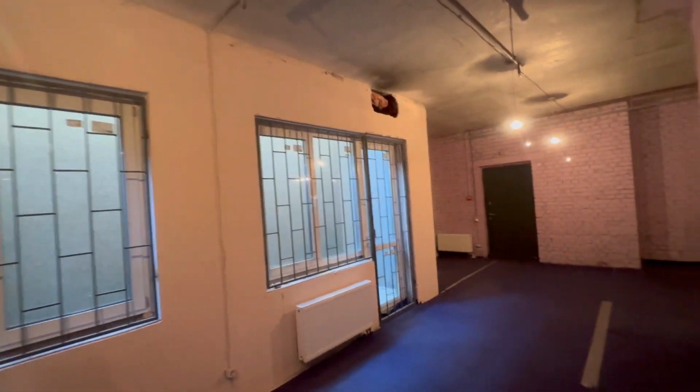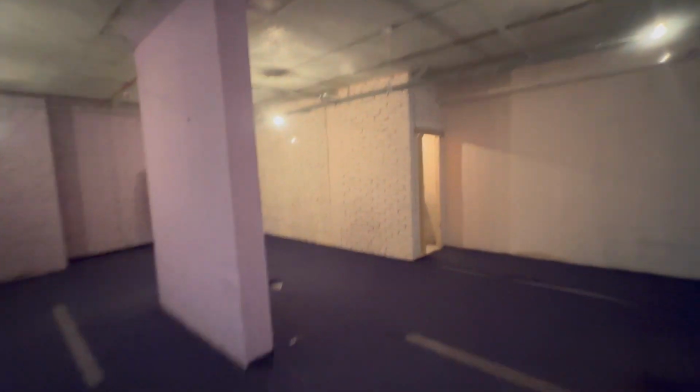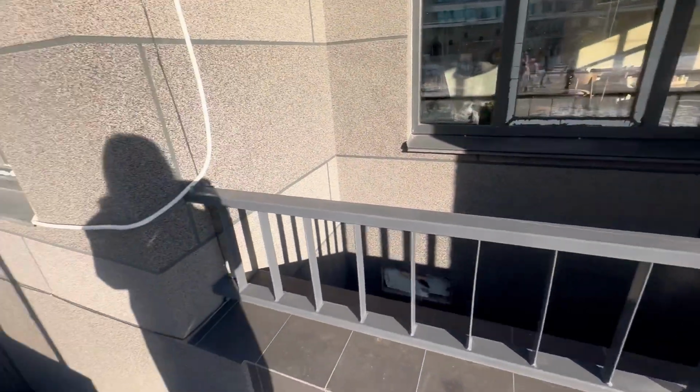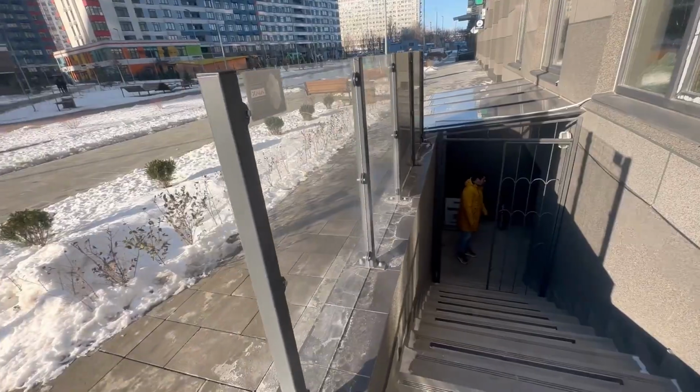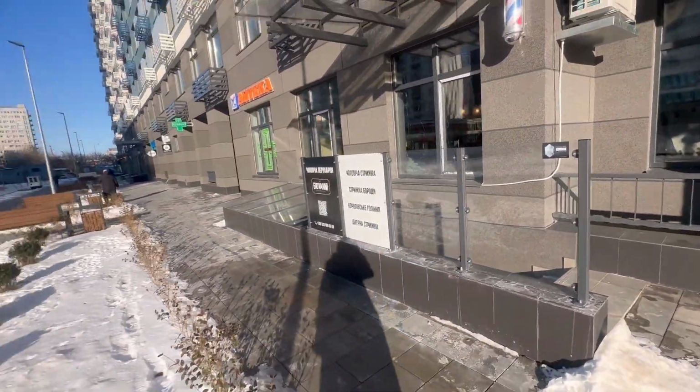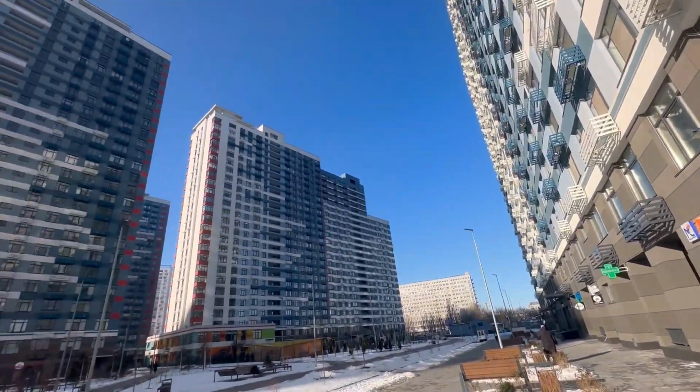But the renovation here will cost at least $2,000. You can see the condition of the walls, floor and ceiling. It's a cool location and there is a bathroom, a toilet and a wash basin, but there is no air conditioner and no boiler, and of course this is the first things.